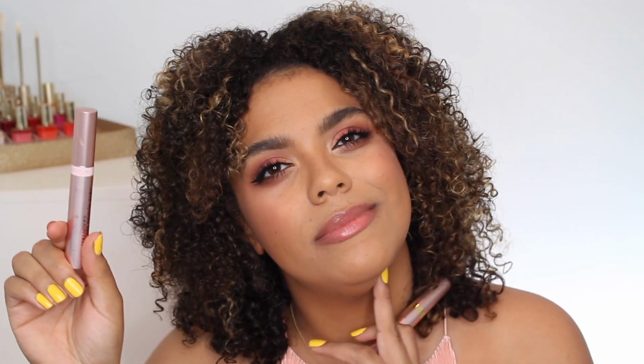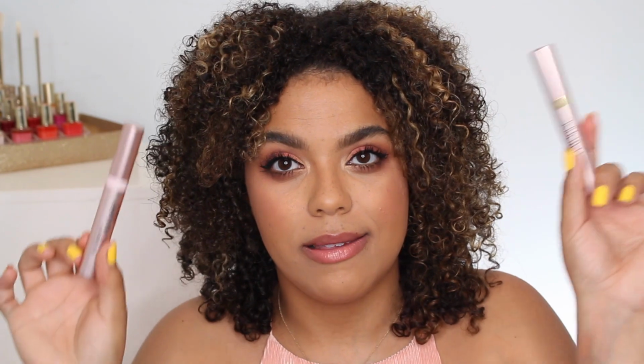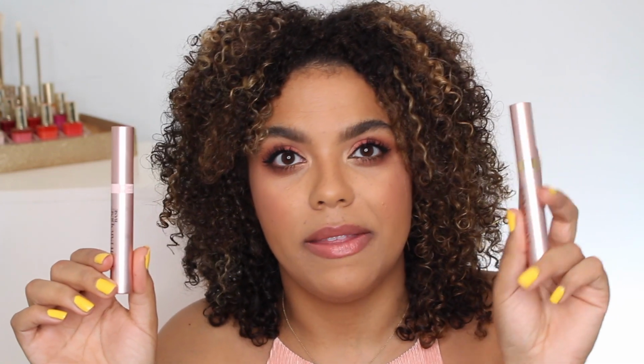Out of everything that I recommend, it's just so good. I think you should definitely pick up one of the two lash primers, be it the original L'Oreal Voluminous or the Lash Paradise. You'll note that it looks exactly the same as the Lash Paradise mascara, but it just has a pink line there just in case you get confused at the drugstore. And then the mascara, which I've talked about before, is incredible and pairs really nicely with this, and that one has the gold on it.